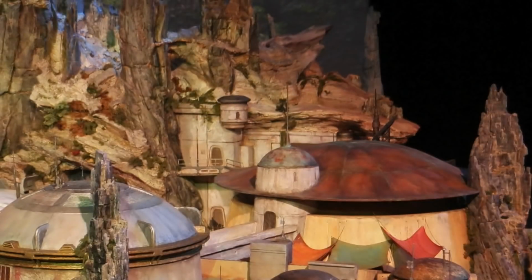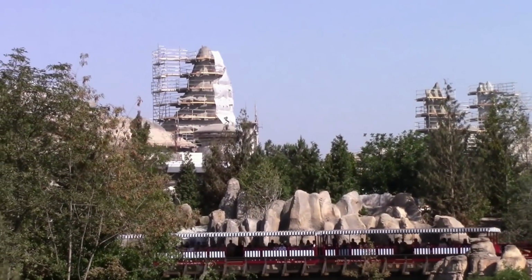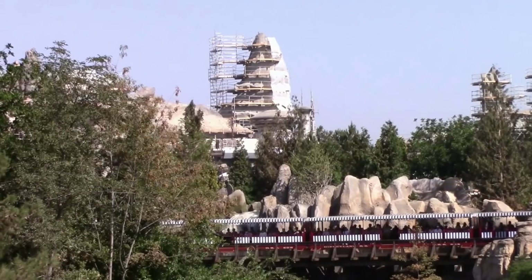Moving on, we can see the cylindrical side structure of the cantina. They still have to put the dome on it, but it's coming along. And here's what it looks like on the model. Now we'll go back to what this area looks like today. I always love this view with the train going by. It's really awesome.